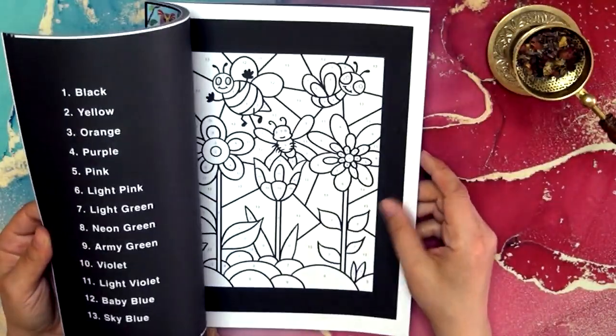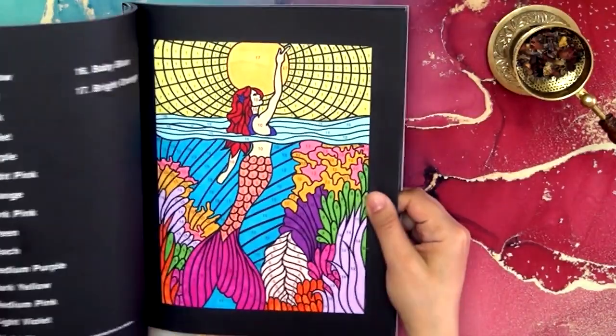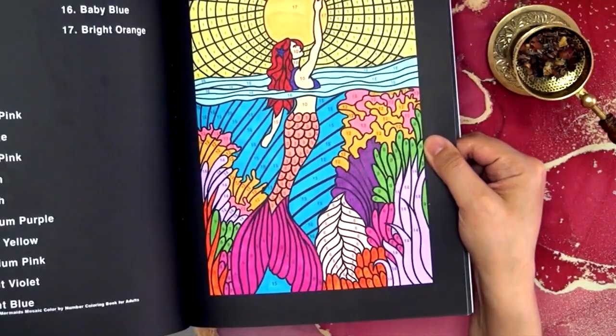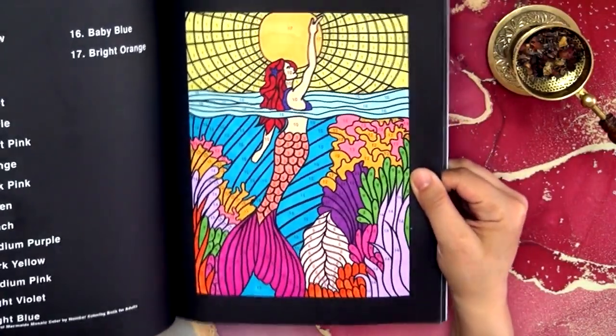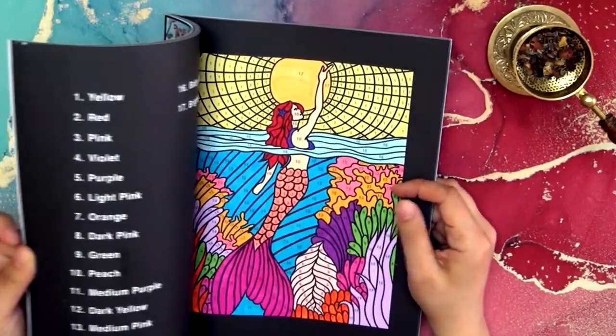And it should be more than enough to satisfy my needs. Yeah, one page that I did, of course, for Mermaid last year. And on color by number books, I usually use, well, books like these, I use alcohol markers. So it was ridiculously quick and simple.